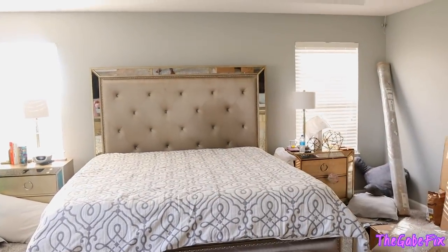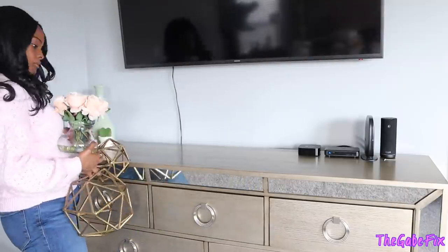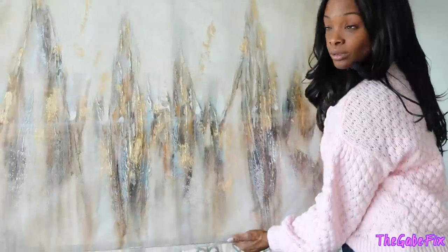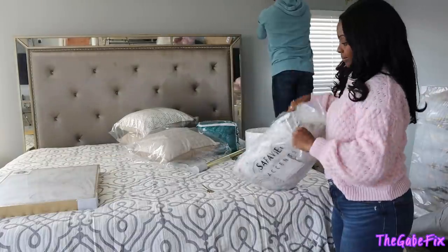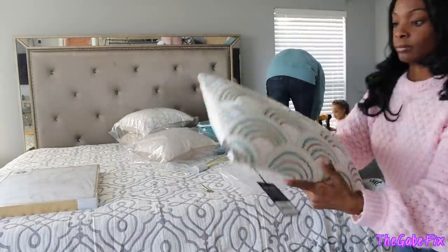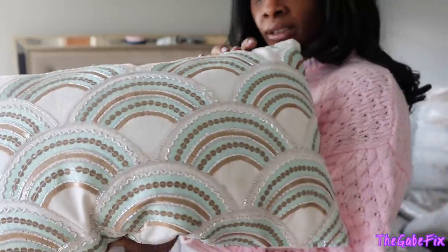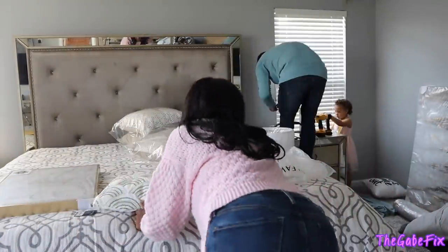Now I'm gonna get the rest of the pillows set up, and then take the rug down, or undo the rug, to see if we actually like it. This is really pretty, it's sequins. I couldn't tell that it was sequins when I ordered it, but it's pretty. Yeah, I'm so mad.